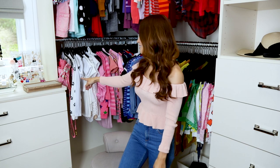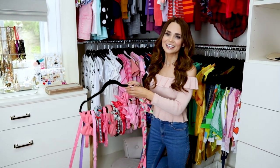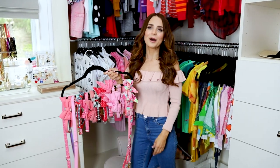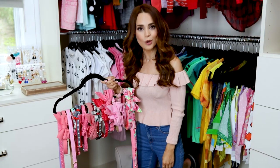Let's go over here. This corner of the closet is a combination of t-shirts, long sleeves, and tank tops, and I've organized them by color to make things easier to find, except for this little area right here. This hanger is for my dog, Cookie. These are all her little bows and collars and matching leashes. I know this is hashtag ridiculous.